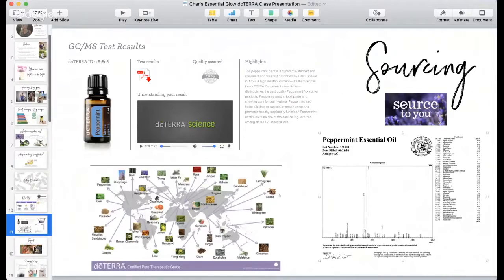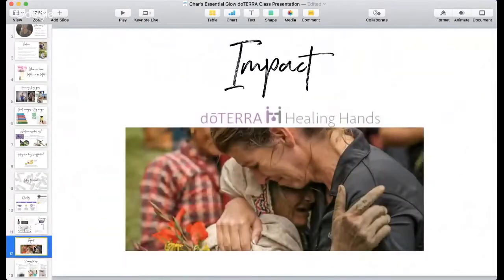The last thing that goes into what doTERRA stands for is their impact. So they are a beautiful company that focuses on helping those around the world. They source from over 40 different countries, and about half of those are from impoverished regions of the world. So when doTERRA goes in to source oils from those areas of the world, they help work with the local farmers, the artisans that have been growing these plants for years, and really help provide them fair wages.